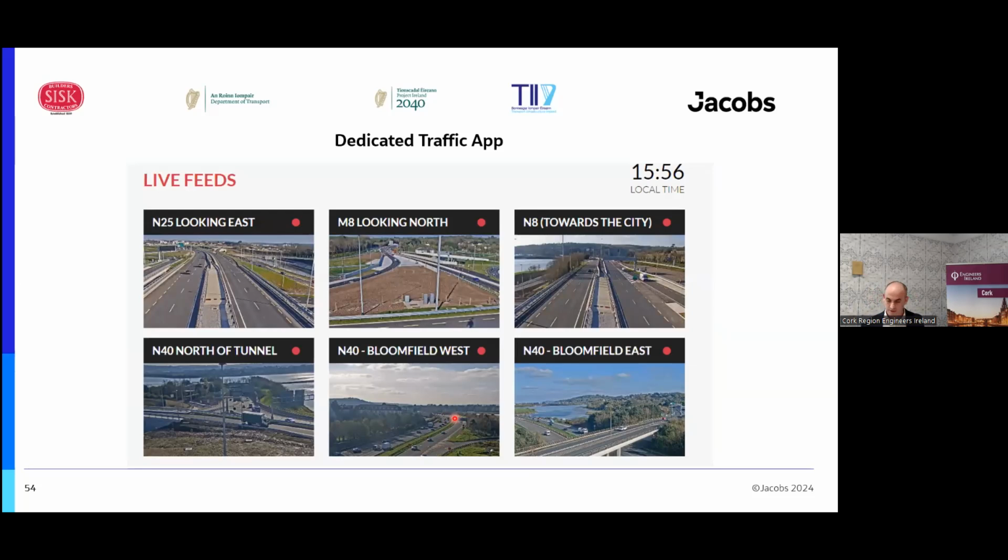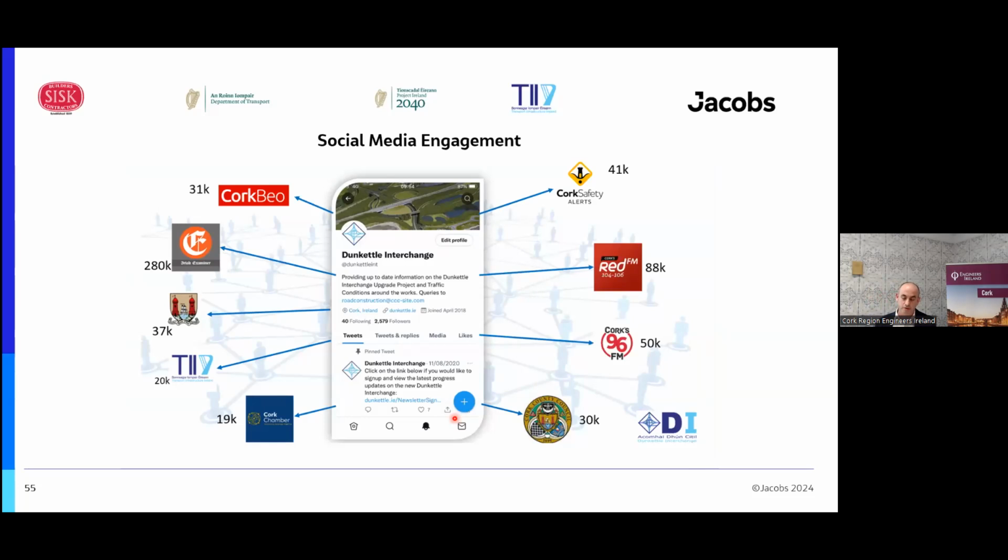Again, just on the social media side, we wanted to ensure that our message reached as wide an audience as possible. So we set up a Twitter account. And there's just some examples of some of the other Twitter accounts that we might have tagged when we were sending out messages, where they would have retweeted them, which again just spread our message.